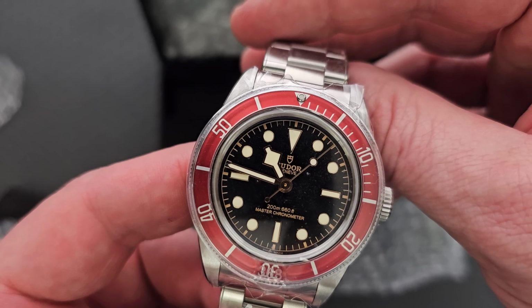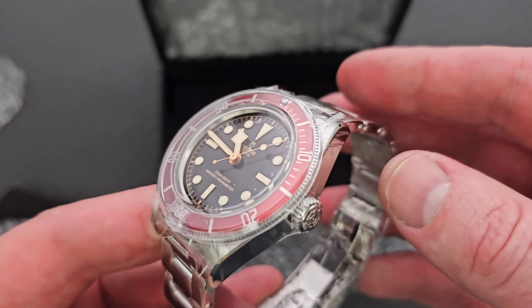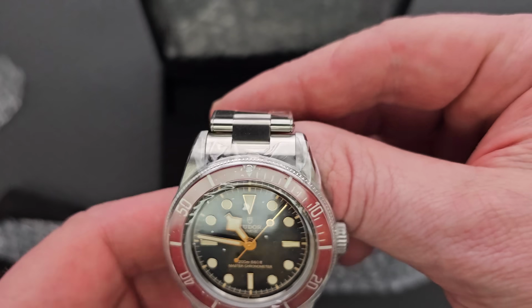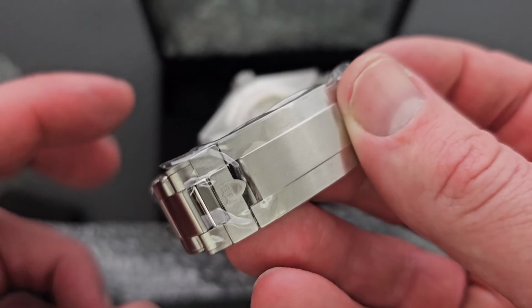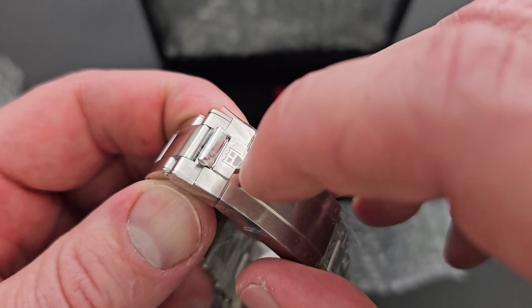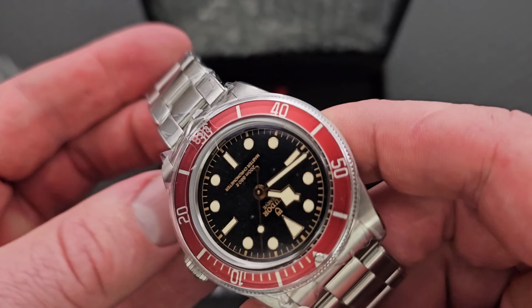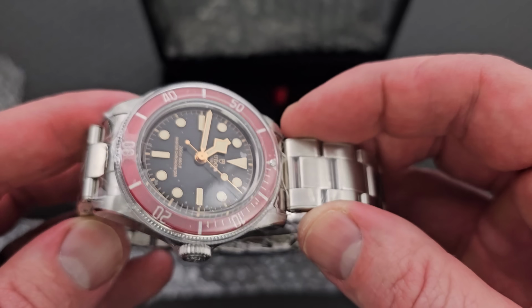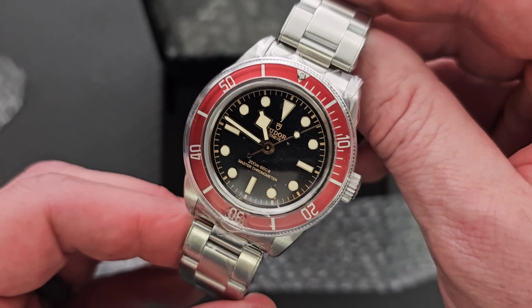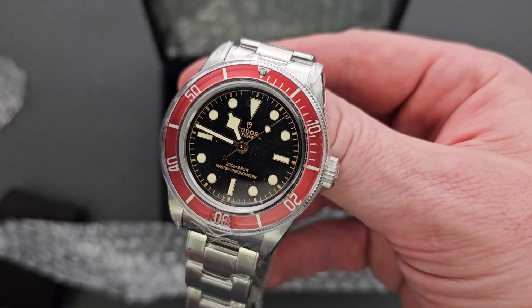The newest Black Bay, with the red, or do they call it the Burgundy? It comes off as mostly red. But the way that you tell is it's got the new T, whatever they call it, the clasp. What I'll probably want to do is take this completely out of the plastic and show you guys what it looks like actually on the wrist. So we'll use a little bit of upload magic here.